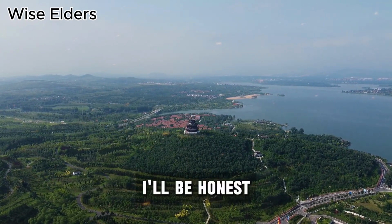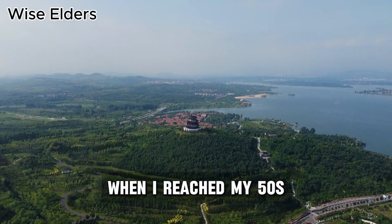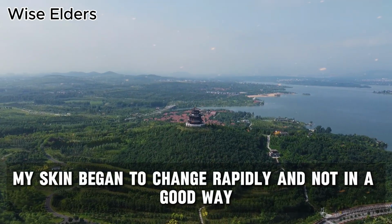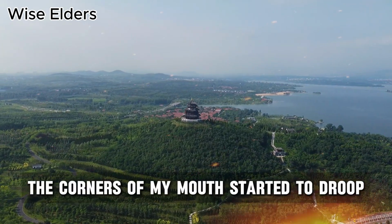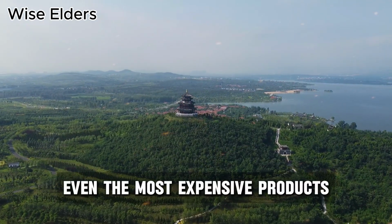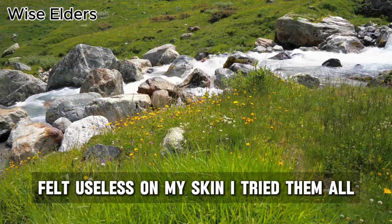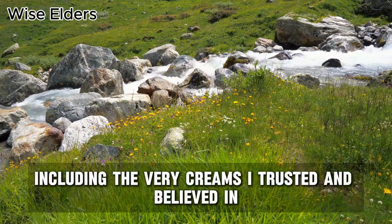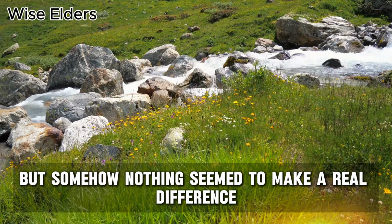I'll be honest, there was a time when I dreaded looking in the mirror. When I reached my 50s, my skin began to change rapidly, and not in a good way. Dark hollows appeared under my eyes. The corners of my mouth started to droop. Even the most expensive products I had been recommending to my patients felt useless on my skin. I tried them all, including the very creams I trusted and believed in professionally. But somehow, nothing seemed to make a real difference.